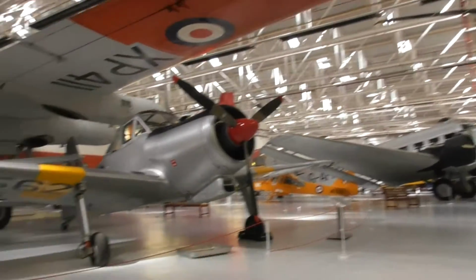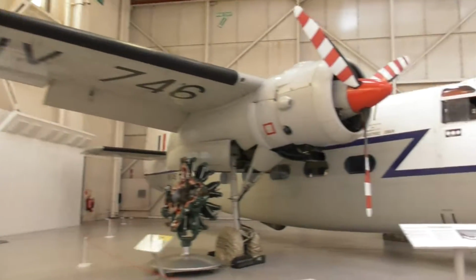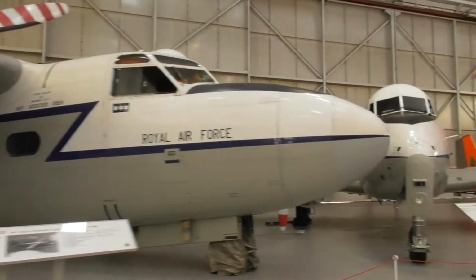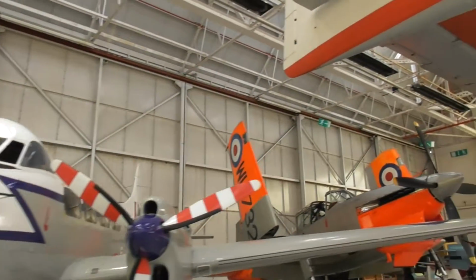The bench is quite annoying, they're in the middle of the way to shoot sometimes. So yeah, people have got to sit. People sit down and have a break when they're walking around. There is quite a bit to walk around.